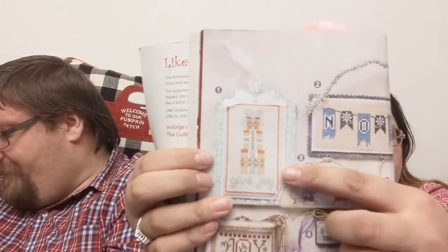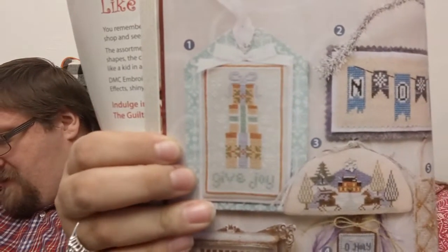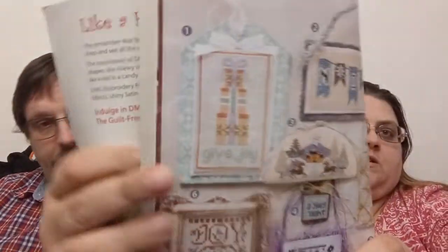My ornament for August is Give Joy, by Country Cottage Needleworks. It's from the 2014 Christmas ornament issue. All of the other ornaments that were not in the Blackbird Designs Home for the Holiday were in the 2019 Christmas ornaments. So, Give Joy and my Cochran Hollow block.